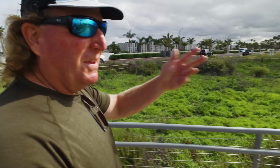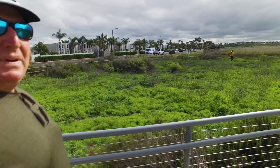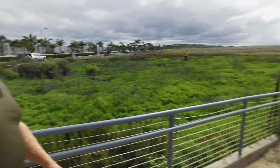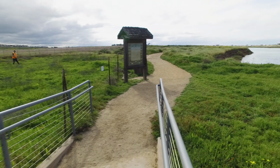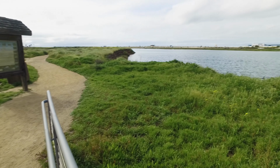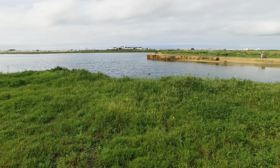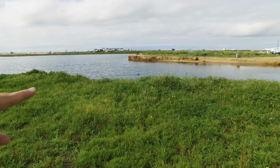Cool. We're right in the middle of the city here. But the coastal wetlands are critical habitat for both birds and fish here on our coast, because they serve as nurseries and breeding ground for many fish. They come in the spring and late summer. Look, a duck.